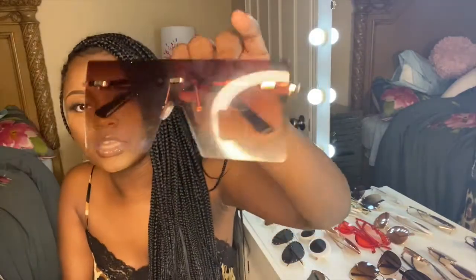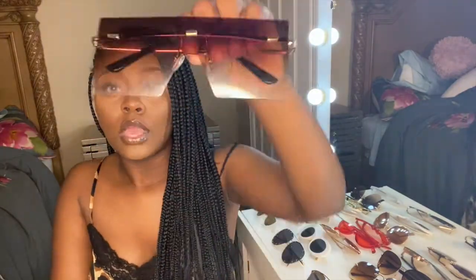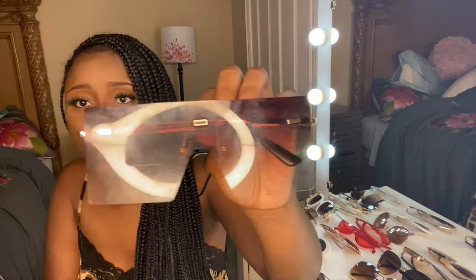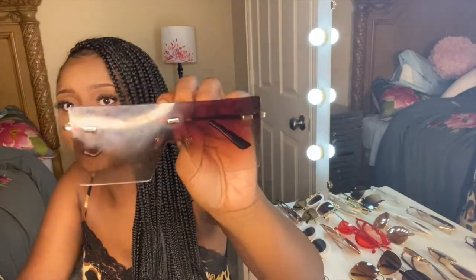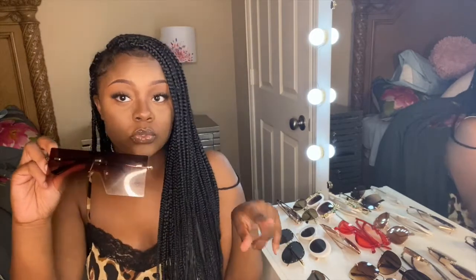I got these shades from SHEIN. I know a lot of people are getting these shades now, especially the big chunky black ones. I still need to get those, so please wait on it. But I got these from SHEIN. I think these were like $5-6 or whatever. I will be selling these shades on my website, so really stay tuned about that.